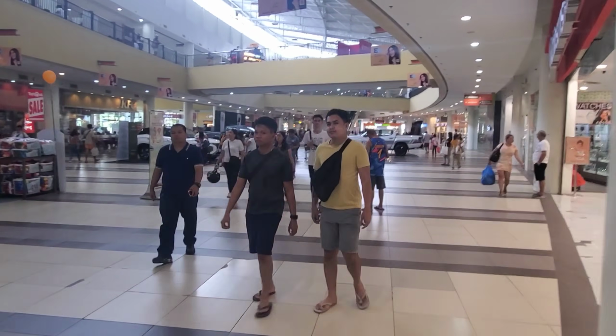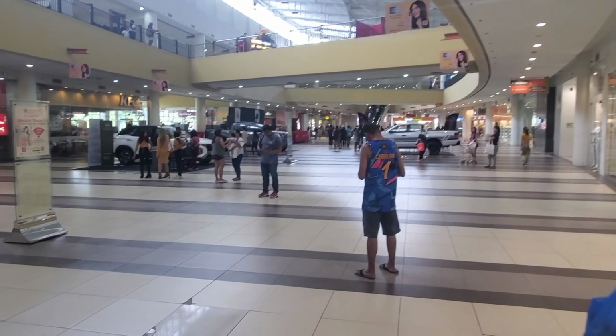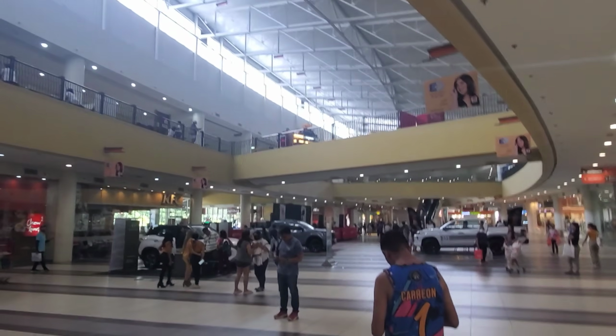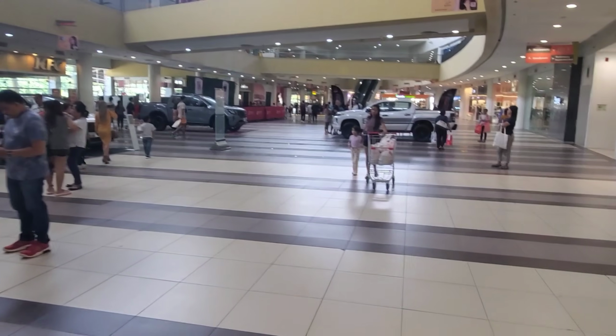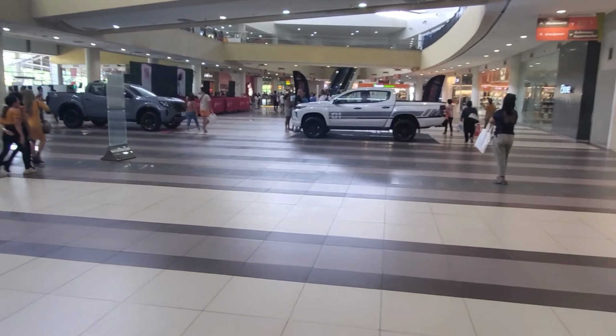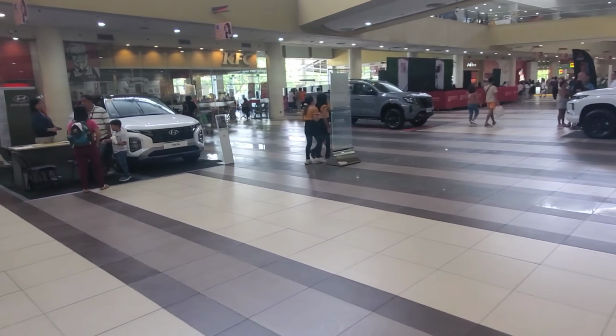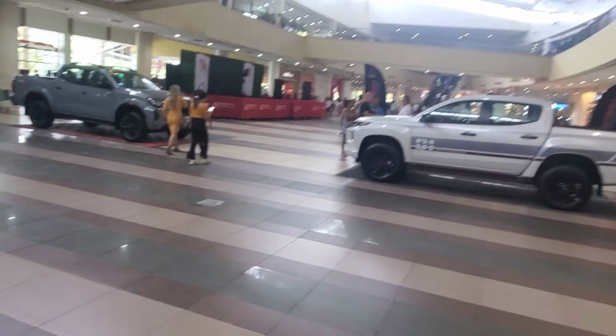So this is our local mall here in Dumaguete. It's a nice mall. It's 2 floors. It's about the size of a normal Galleria that you'd find in the US. It's not these giant malls that you see in Cebu, but it's very nice. Has your typical stores in it. It's usually quite crowded. Nice and cool in here during the day.